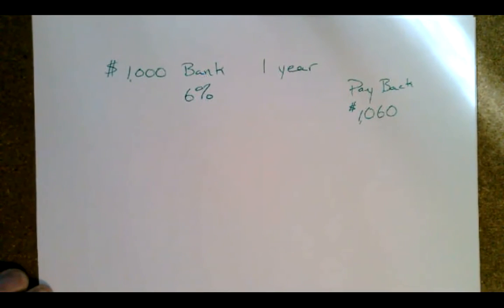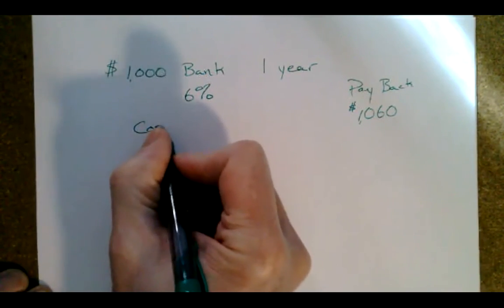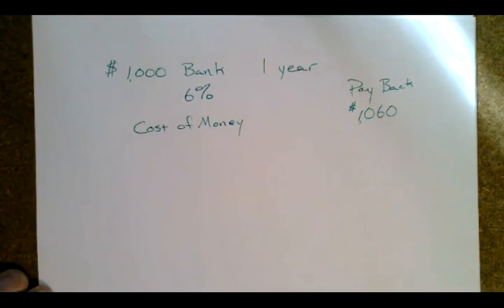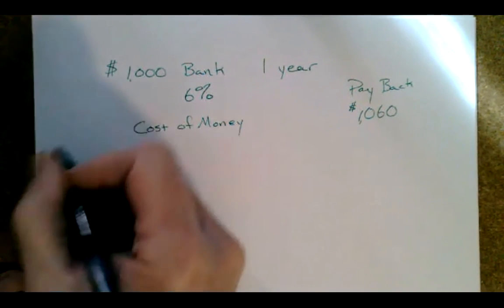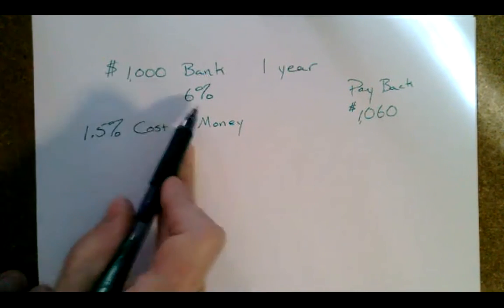How do they come up with this interest rate of 6%? There's several components. First off, the bank has a cost of money. The bank has to get their money from somewhere. Banks can borrow from other banks. They can borrow from the Federal Reserve. They can also encourage you to put money in a savings account or in a certificate of deposit, a CD, and they will pay you some interest on that money. But then while it's sitting there, they're going to go ahead and make loans with it. So their money has a cost. Let's say their cost of money is 1.5%. So that's part of this 6%.